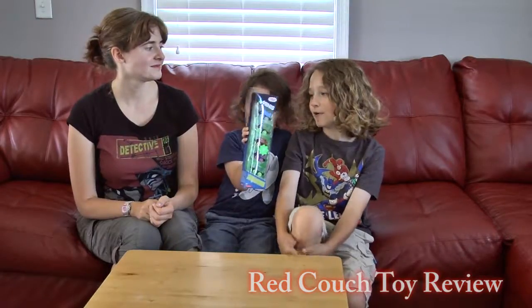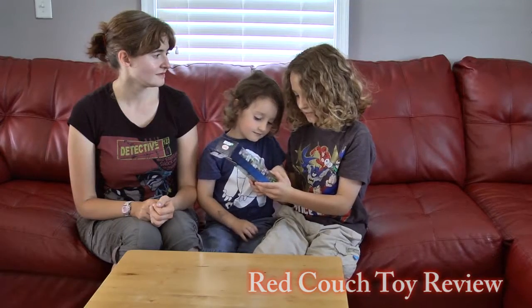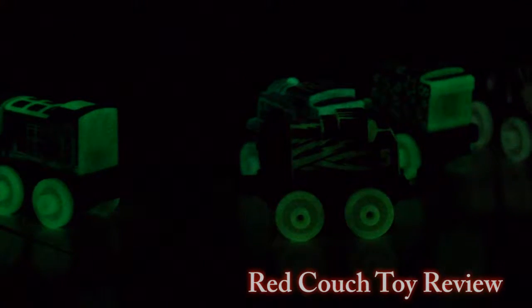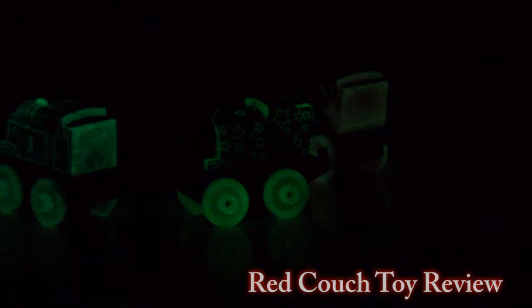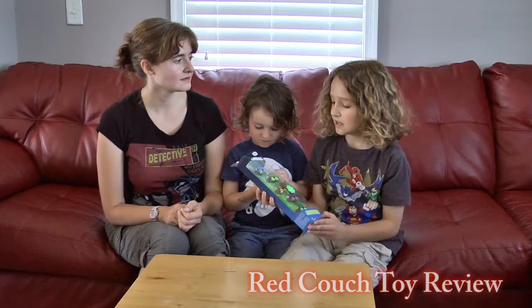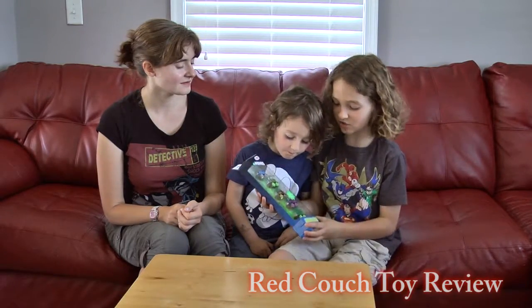And today, we're going to be doing a review on Mini Trains exclusive Mini Minis. They're glow in the dark. And today, we're going to be seeing if they really glow in the dark or not. But if you don't know what these are, what mini trains are, they're from Thomas, and they're basically a smaller version of the Thomas and Friends toys.